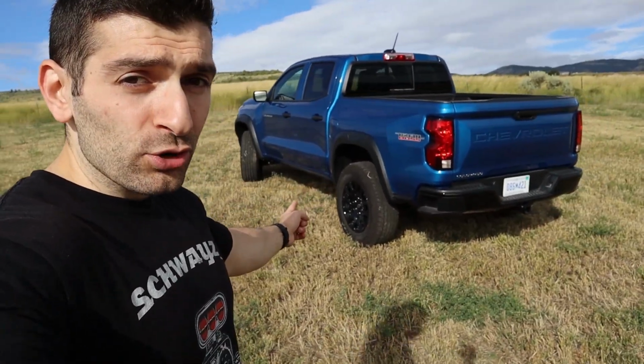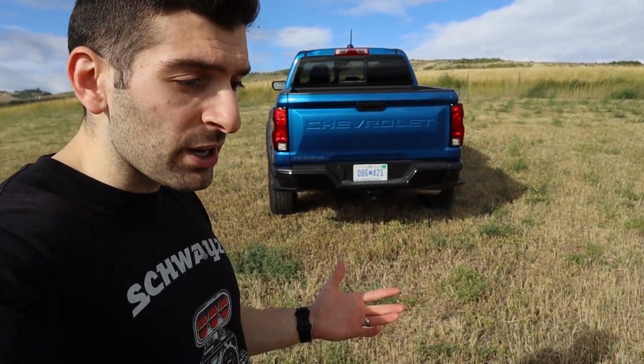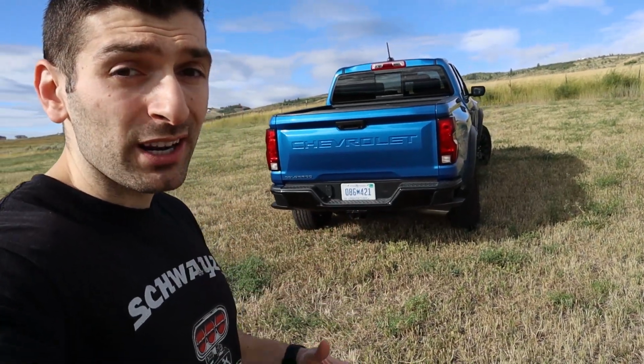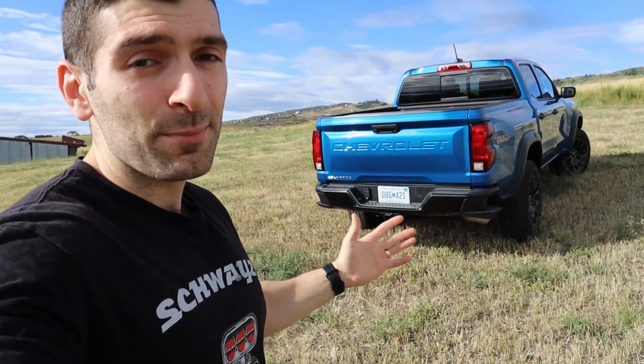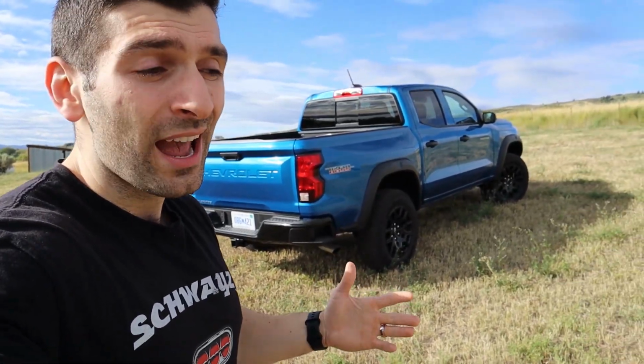I don't think the Trail Boss trim level is for everybody because if you need some of those creature comforts, you're gonna have to option for the more expensive trim levels like the Z71 and the ZR2. But for somebody who doesn't like those bells and whistles and just wants a pure off-road pickup truck, this is a fantastic truck for that. This isn't gonna be the best daily driver, but it is the vehicle you can take on like a weekend trail and have a lot of fun in it.